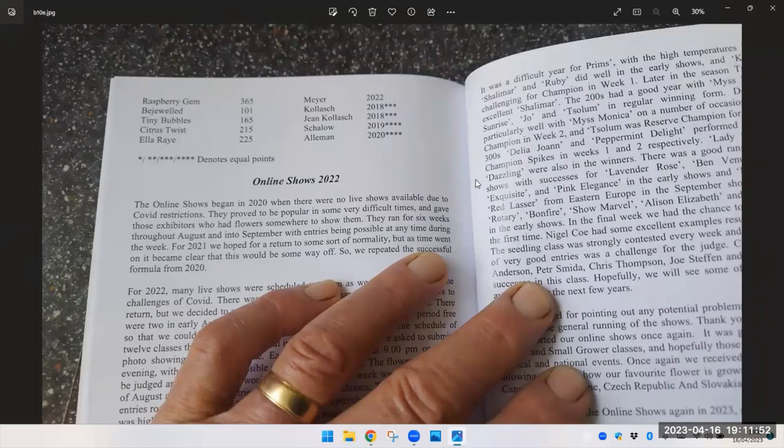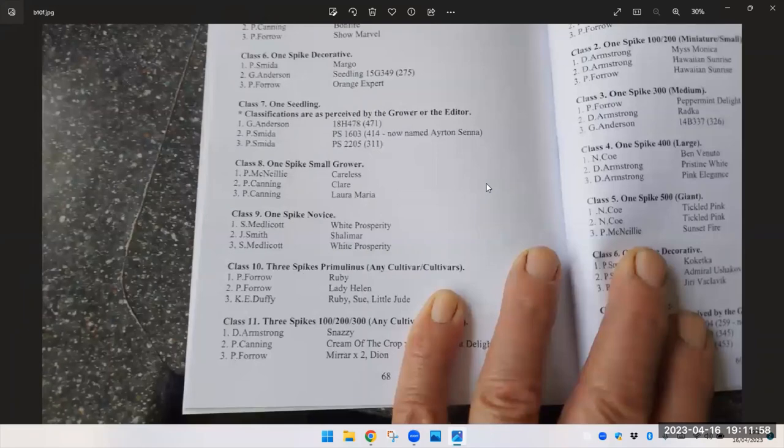Online shows, Gladiola Society was doing this again last year. And then Steve Medicott, he's a Zoomer. He got a couple of wins in last year. I entered the year before, but last year I was that busy running around like a blue ass. Never put any. So well done, Steve.